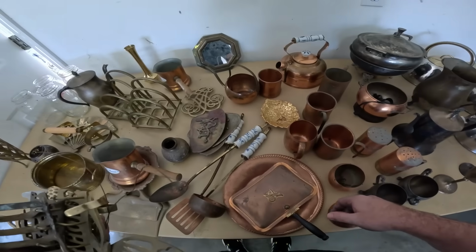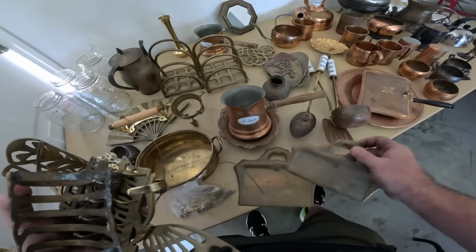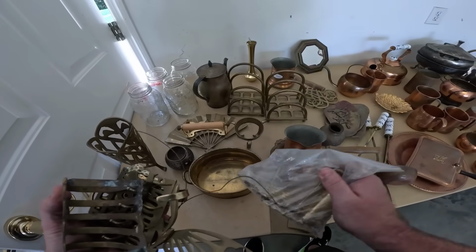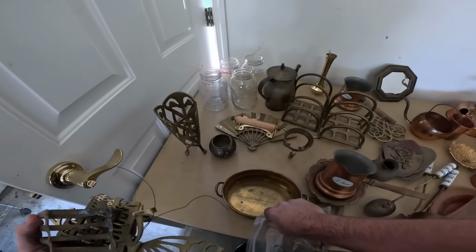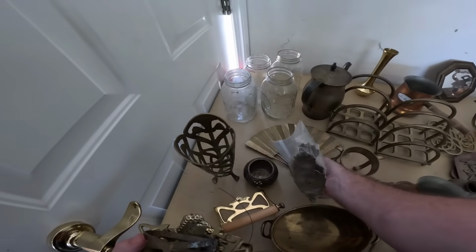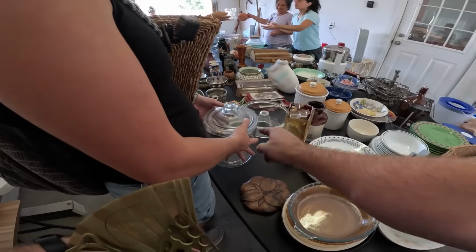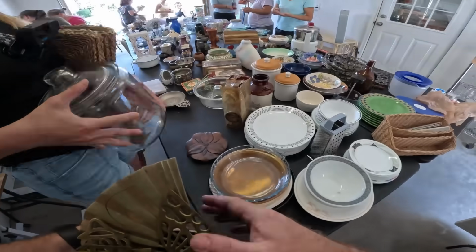Big fan of the cups. They're pretty tarnished. These are pretty destroyed. What is this? Oh, it's a little dustpan. They're pretty rough. This thing's neat. I guarantee you that will sell. It's for Kayla for her Epsom salt, for the bathtub. You know you're old when you use Epsom salt.